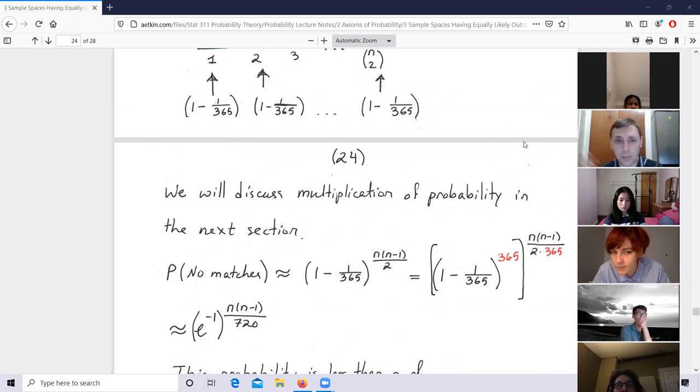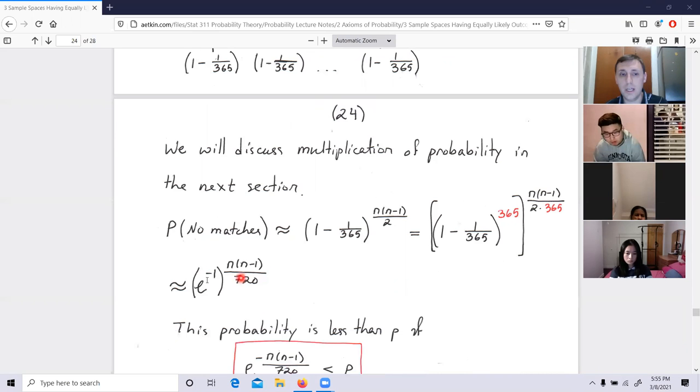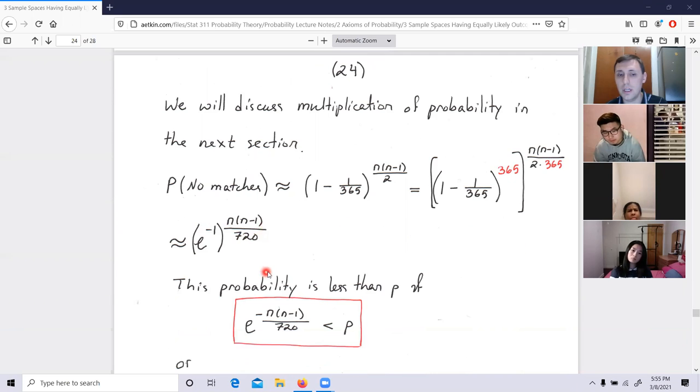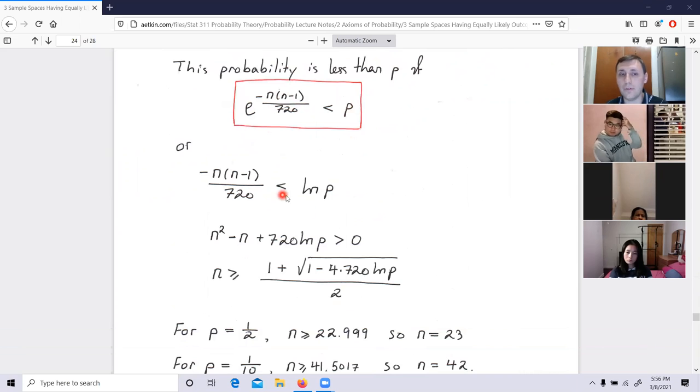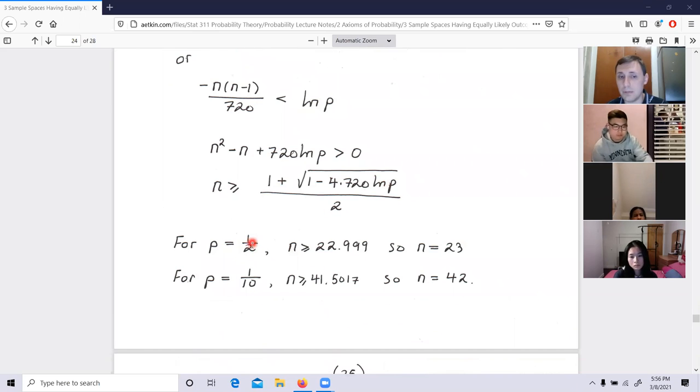So basically, a very good estimate of the probability of no matches, and we're going to do it a lot later on, is e to the power of minus 1 raised to the power of n times (n minus 1) over 720. And then if I want to know when this is going to be less than some fixed probability p, I can solve for n and I get this formula. If this is less than p, then n is bigger, by this quadratic formula, than this expression. And then you can just see if p is equal to 1/2, then I need to have n bigger than 22.999, which is n equal to 23.